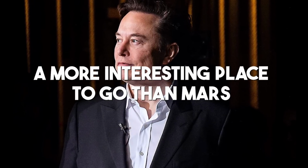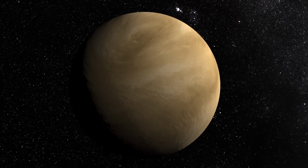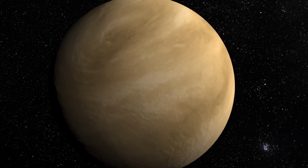And also, it is worth noting that Elon Musk has expressed interest in exploring Venus on several occasions. In 2017, he tweeted that he thought Venus was a more interesting place to go than Mars, because it was more Earth-like in its early history. He has also said that he believes there is a good chance that life once existed on Venus, and that we should explore the planet to find out more.